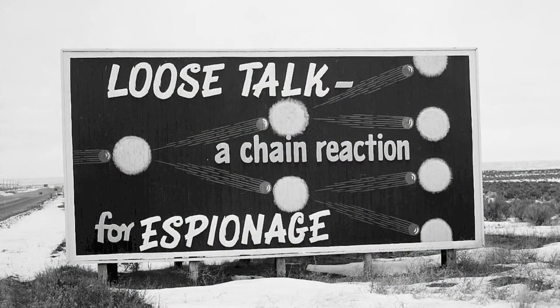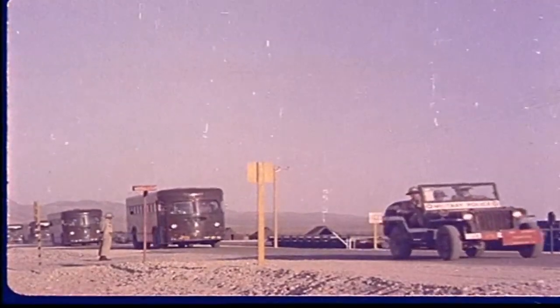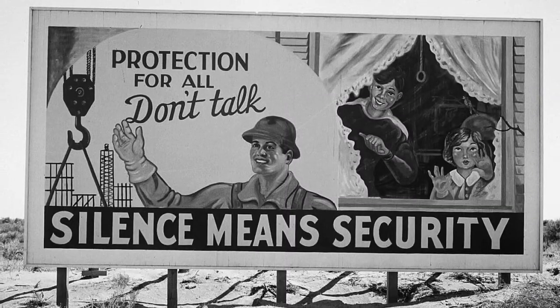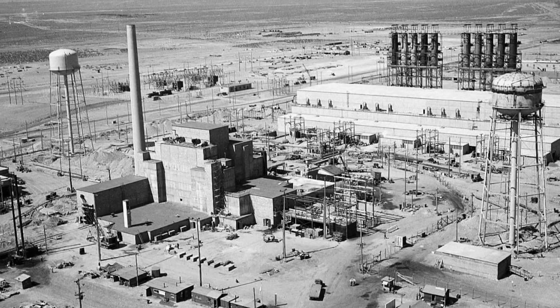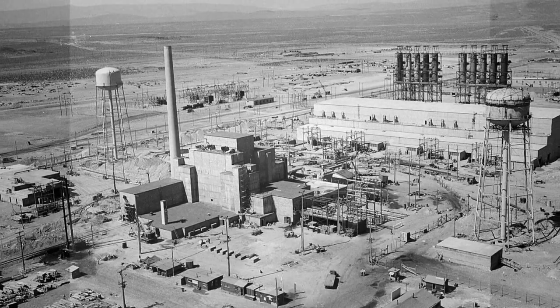The production of plutonium at Hanford was top secret. There were tens of thousands of workers brought into Richland to build the facilities at Hanford, but they had no idea what they were actually working on. It was all a big secret, except, of course, to the nuclear scientists and the military brass.